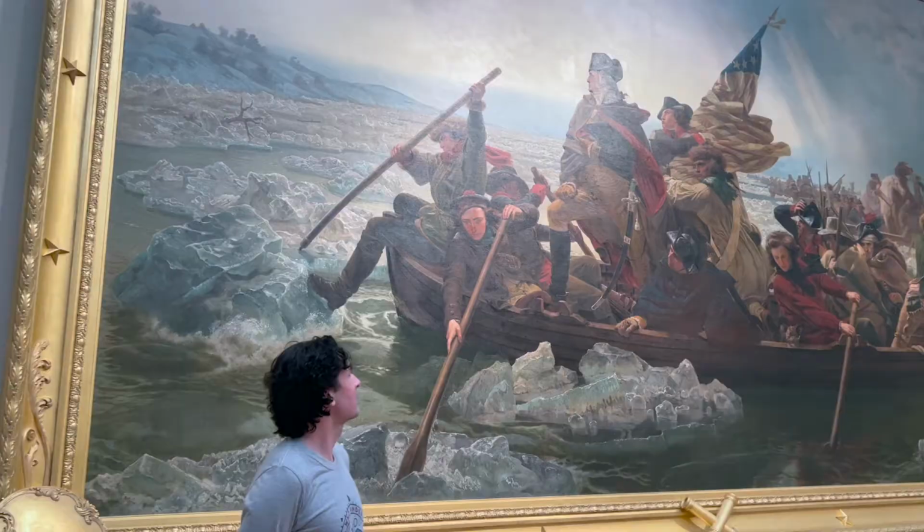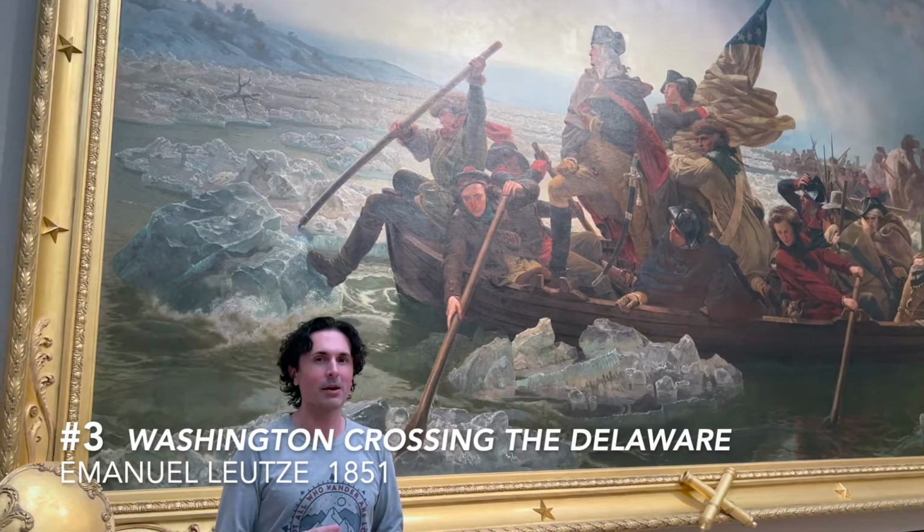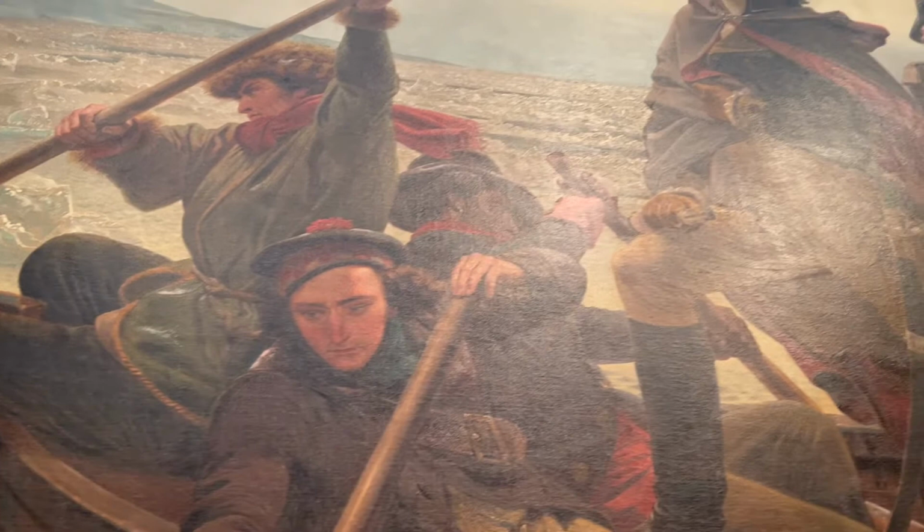This epic painting comes in at number 3, and it's really spectacular. Look at the breadth of this. This is a depiction of George Washington crossing the Delaware River in one of the most pivotal battles of the U.S. Revolution. It's probably the most reproduced work in the history of art that celebrates American patriotism.